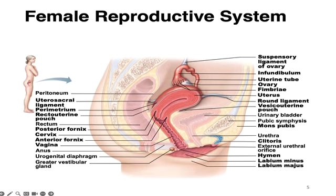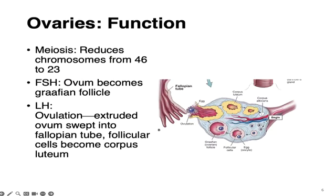Now, with meiosis, this is something that we looked at in the male. It also happens in the female, but in the female, instead of happening 24/7, 365 from puberty until death, meiosis begins before puberty and does not really end until the last egg leaves the last ovary, and that's a process called menopause. So a woman's reproductive window is from menarche, her first menstrual period, to menopause, her last menstrual period.